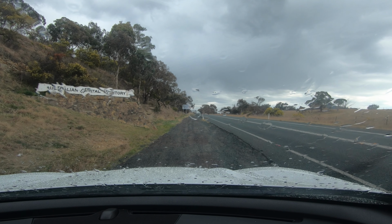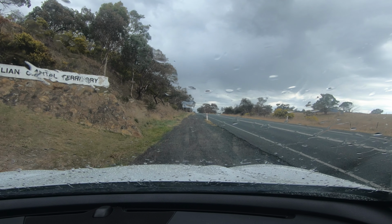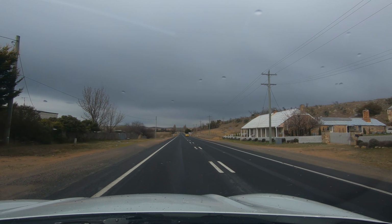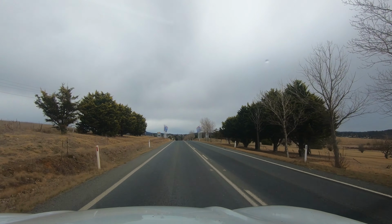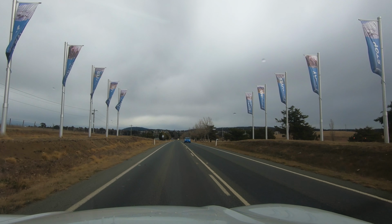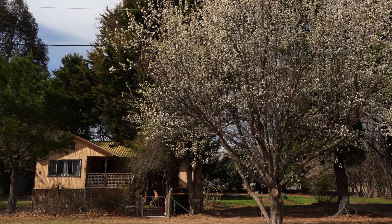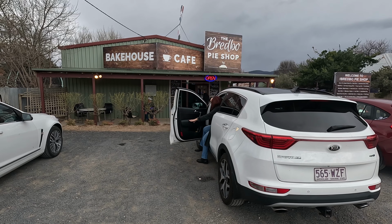We are now leaving the Australian Capital Territory and are on our way to Cooma and Jindabyne. You probably have guessed it. We're due for another cup of coffee.